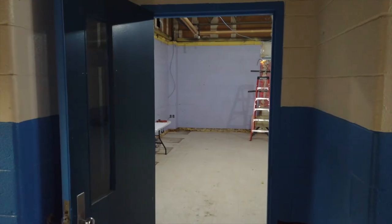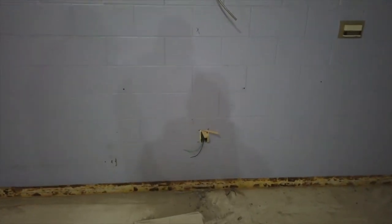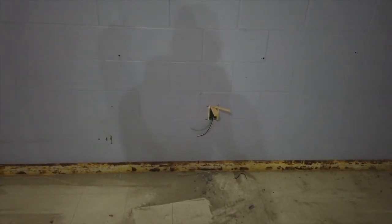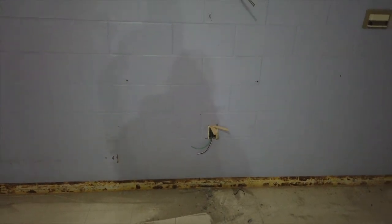So I'll head on into this room. As I said, it does not look like there's been a lot of progress done. However, if you look at these outlets, these are new outlets that had to be put in. So the cement block had to be cut out, and that conduit now runs down through this concrete block and comes out at the electrical outlet box. And there's been many of these boxes put in everywhere.